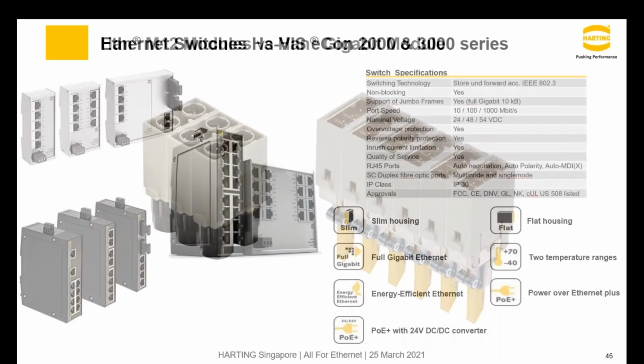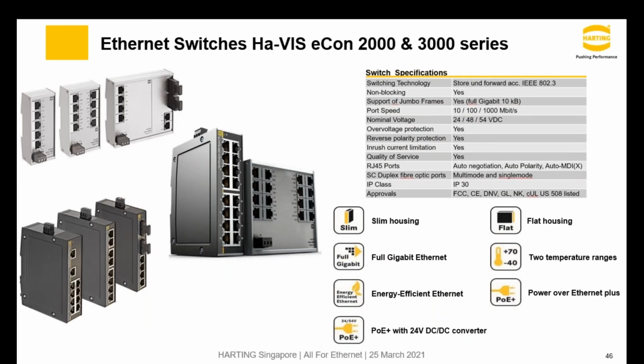Moving next, we also have HARTING Ethernet switches, which most customers didn't get to know, or rather were quite shocked by. For HARTING, we are providing our customers with unmanaged switch solutions. We have them in two categories. One is for the automation shop floor design. The other is the heavy-duty, hardcore type.